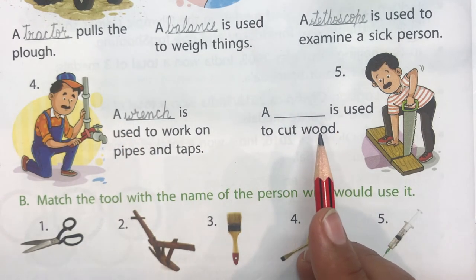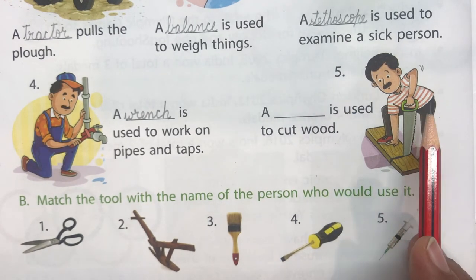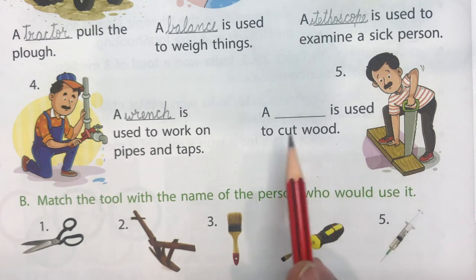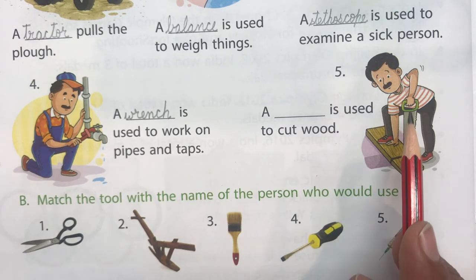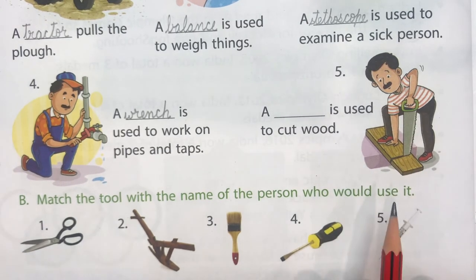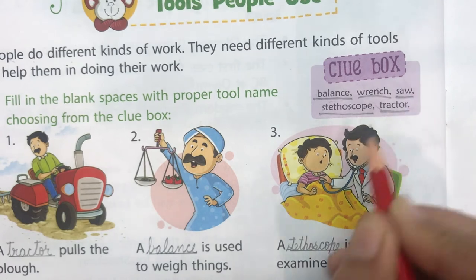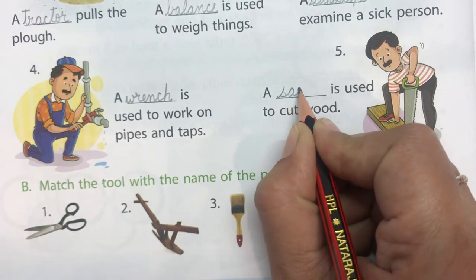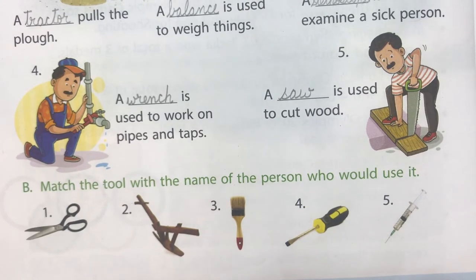The next picture, picture number 5, you can see a carpenter is cutting the wood. A dash is used to cut wood. Children, you can see this tool in the picture. We call it a saw. So underline saw and write down saw. S-A-W. Saw.